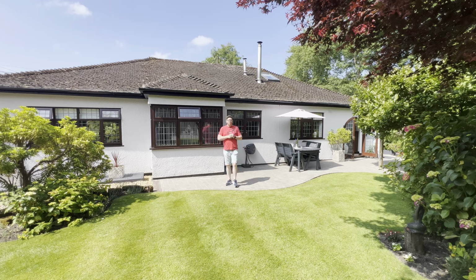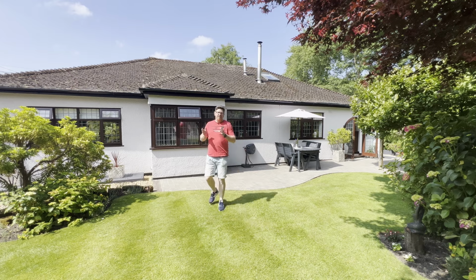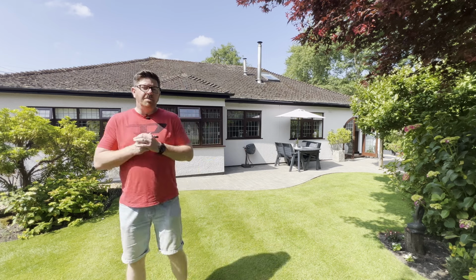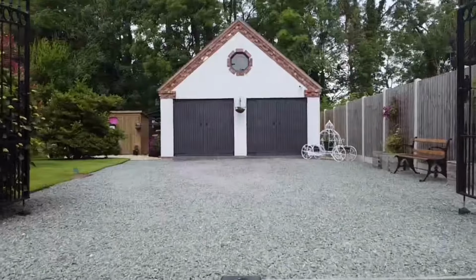Well, I hope you've enjoyed the tour of this beautiful property as much as I have showing you round, with its amazing gardens, modern amenities and perfect location just minutes away from Ironbridge. This property really is a gardener's dream.